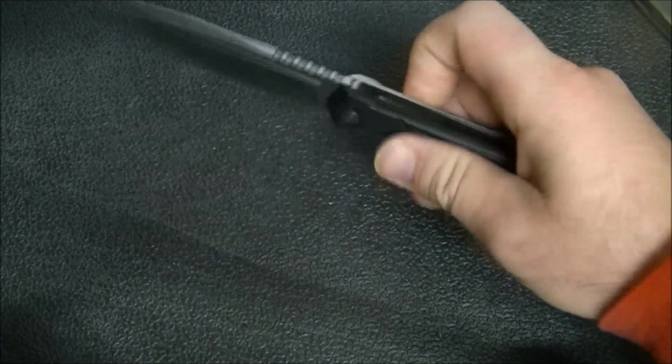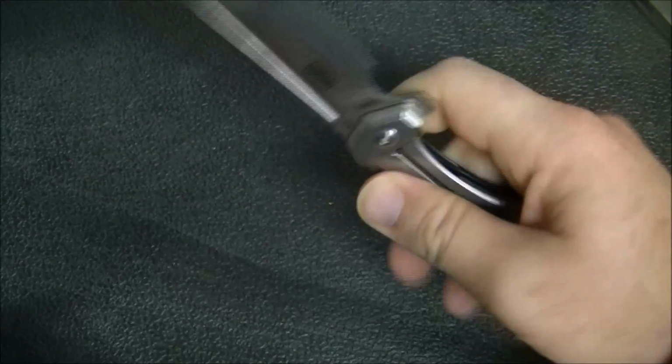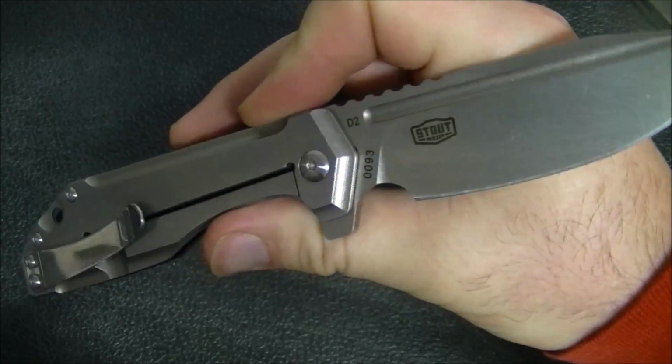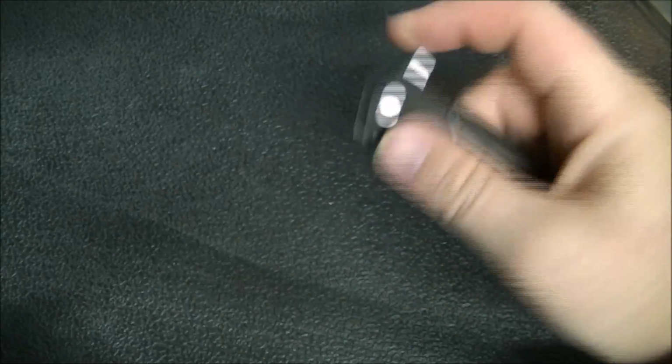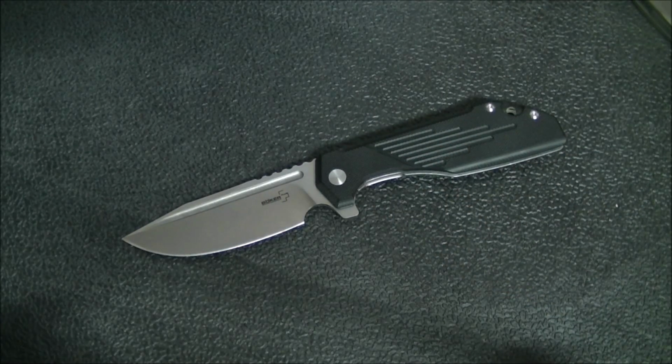This is the Boker Lateralis. This is the G10 version. What an amazing knife. The design from Stout is just fantastic. The action is great. It's lightweight, it has good action, great usable blade shape. This knife really checks a lot of boxes for me, and so I have been carrying this a lot.